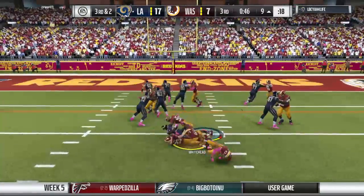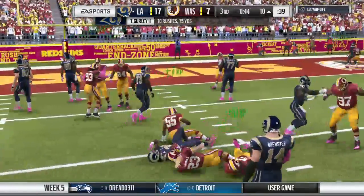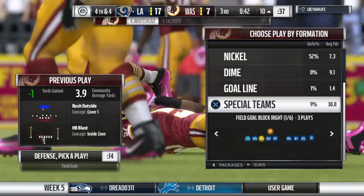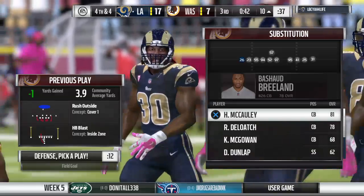On 3rd down, they'll run it with Gurley. And they'll be driven back here, losing yardage to the 10-yard line. A loss of a yard, and it brings up 4th.